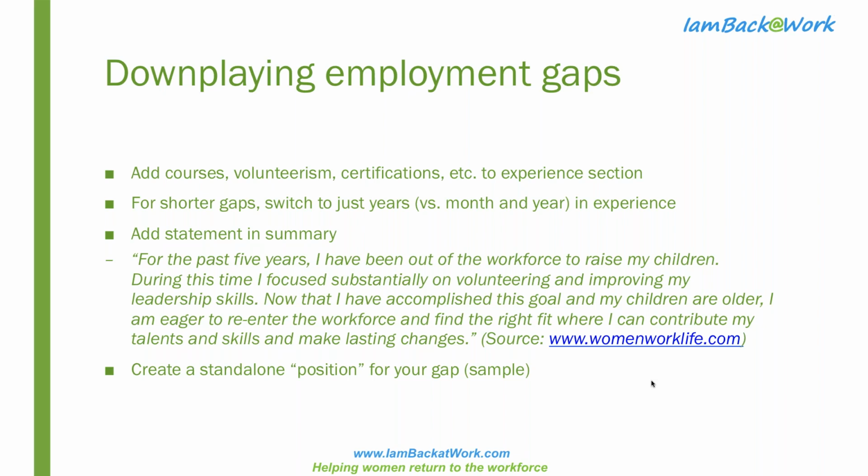We mentioned potentially adding a statement in your professional summary section to just address it head on. So this is from womenworklife.com. I thought it was a great example. You just say it: For the past 5 years, I've been out of the workforce raising my children. During this time, I focused on volunteering and improving my leadership skills. And now that I've accomplished this, I'm eager to re-enter the workforce and find the right fit where I can contribute my talents.